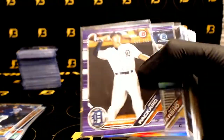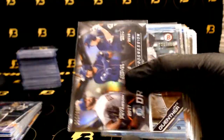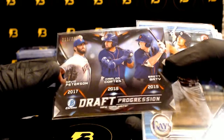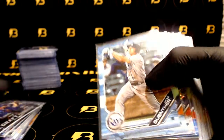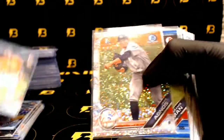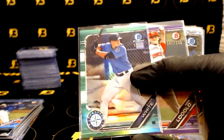Martinez for the Rangers. Abrams for the Padres. Robertson for the Blue Jays. Packard going out to the Tigers. Varsho for the Diamondbacks. Peterson, Cortez, and Beatty going out to the Mets. Gunther for the Rays. Nova for the Astros. Agnos going out to the Yankees. Amon going out to the Cubs.